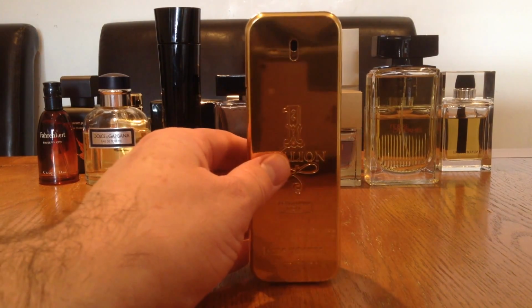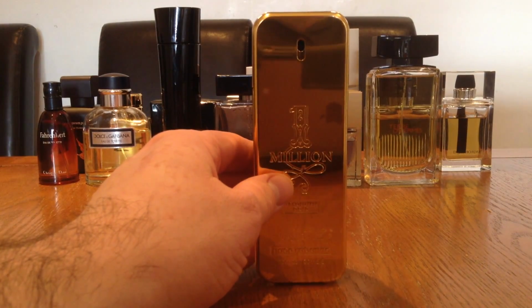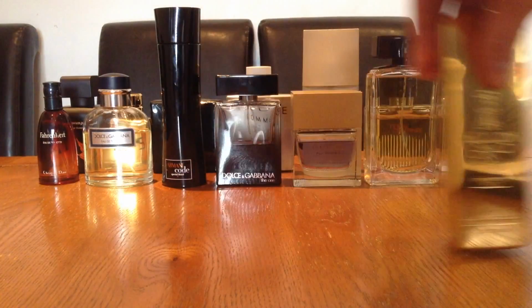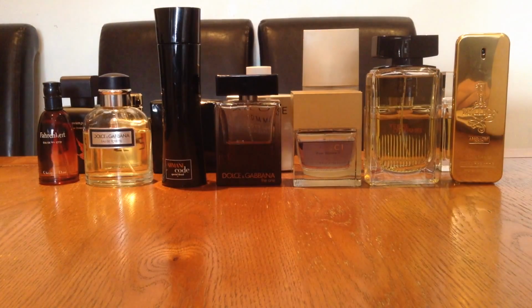It's a great clubbing scent, this one. That's what it's best for. The only problem with this one is everyone seems to own it, and you're going to smell like everyone else. If you want to be unique, that's not the fragrance for you.